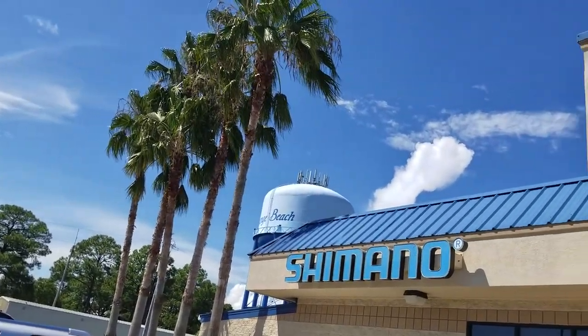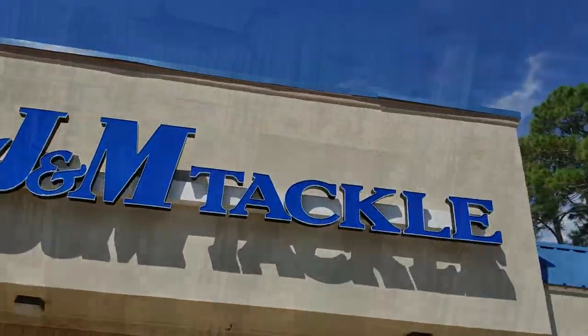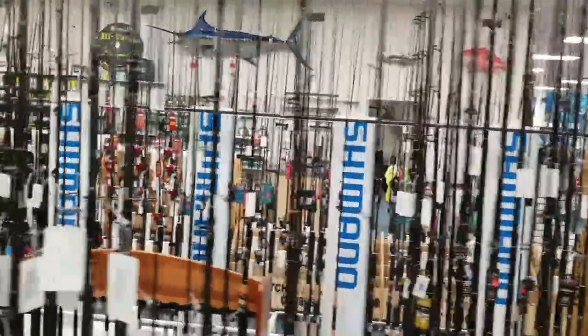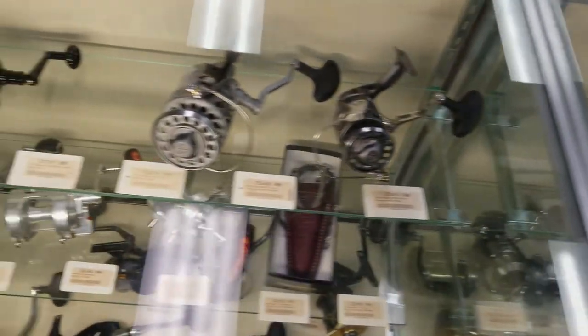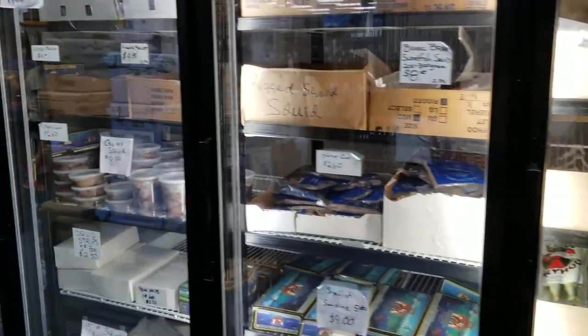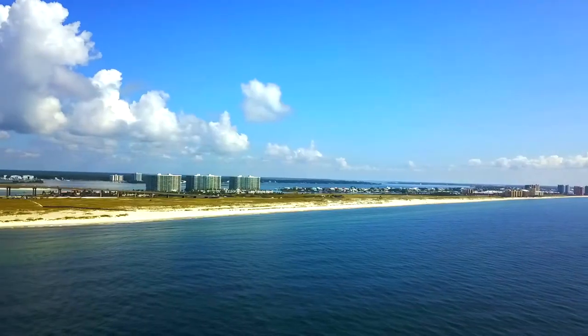We're here in Orange Beach, Alabama at J&M Tackle. We got here yesterday morning. We used that time to relax, go around town and explore. We talked to some locals who led us to this place, which is amazing. It's huge. They have a large quantity of bait and tackle. The staff is friendly and knowledgeable. Once we get the bait, we're going to head over to this fishing location that they recommended. It's called Alabama Point East. Once we get there, we're going to set up and check it out.